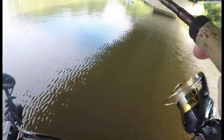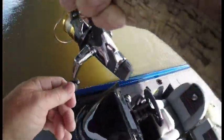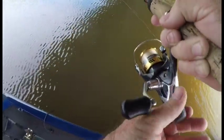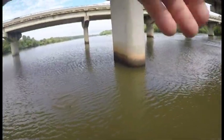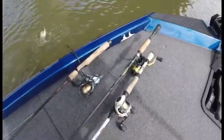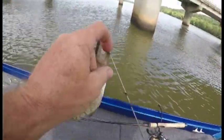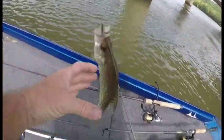Alright. I don't think he's that big. You think so? There's a little fella. Come on. Yep. Well, got the best of him. Look here. Look what I found. See, you never know when you're throwing that little swim bait what you're going to catch.